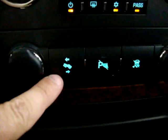Power adjustable pedals, and what it does is make the pedals go up and down independent of the seat. That's in case you got a real tall driver or a short driver. I'm going to attempt to demonstrate that now. See if we can get it aside here so you can see it move. They're coming up. And they move about 6 inches or so, and now we're going to slide it back.